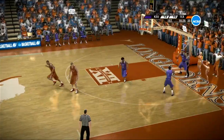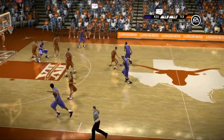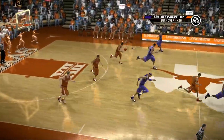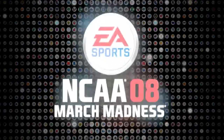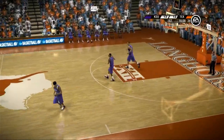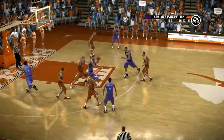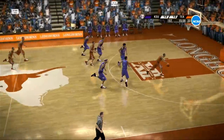Sinks it. Showing great patience as he waits for the reset of the offense. Picked off. For two. Up and in. Let's take a look right here. Weaver receives the pass and has it rejected. Defense did a great job with that blocked shot.